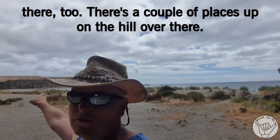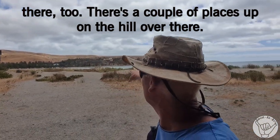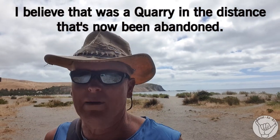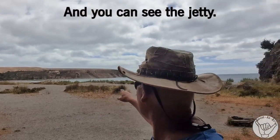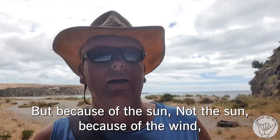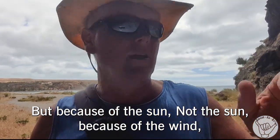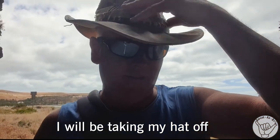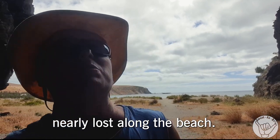You can see in the distance too, there's a couple of places up on the hill over there. I believe that was a quarry in the distance that's now been abandoned. And you can see the jetty. Hopefully we'll get a walk out. But because of the sun and the wind, I will be taking my hat off. Nearly lost it along the beach.